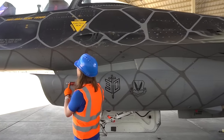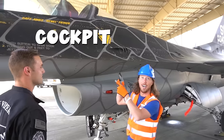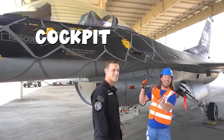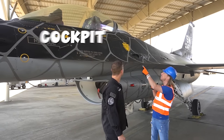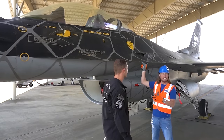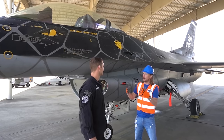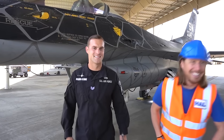That's great. And look, it's the cockpit. Do you know what goes up there? The pilot rides up there. That's really cool. And look, they even have an ejection seat for safety. Oh, wow, these are really, really cool. Well, come on, let's go learn some more. Sounds good.